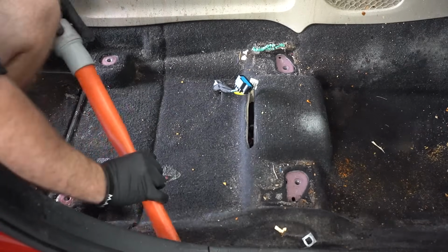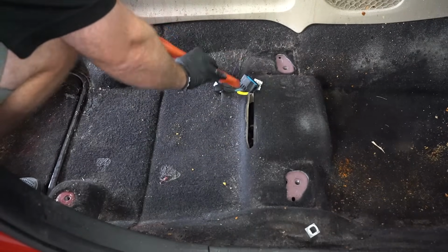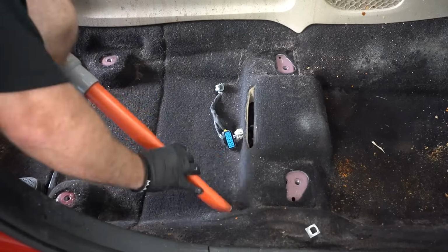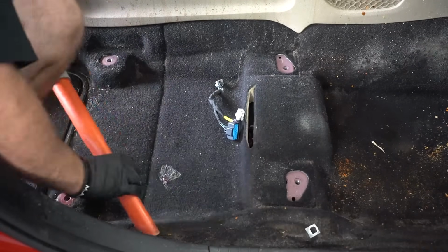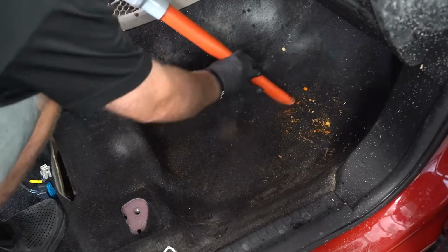I know a lot of detailers do it the exact same way, but everyone kind of has their own approach when it comes to detailing. So I'm not going to say that my way is the best, or that it's going to work for everyone, because it might not.